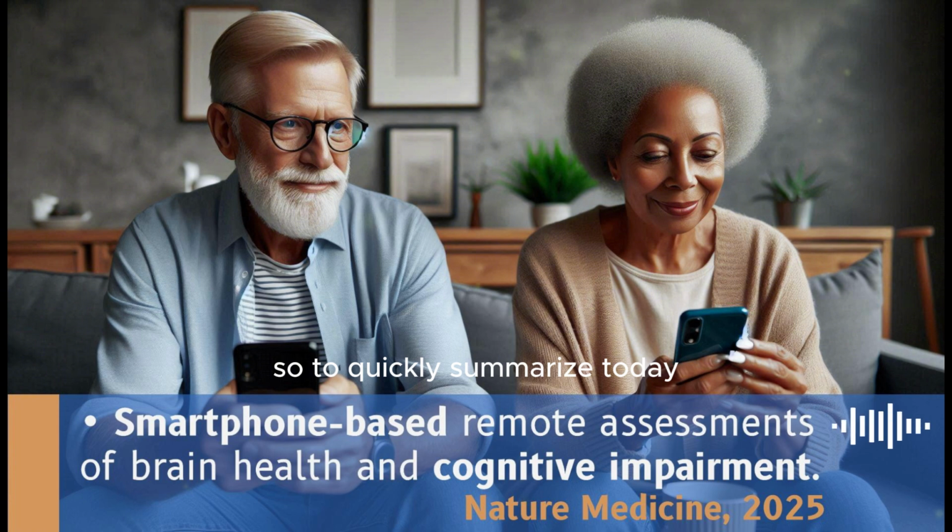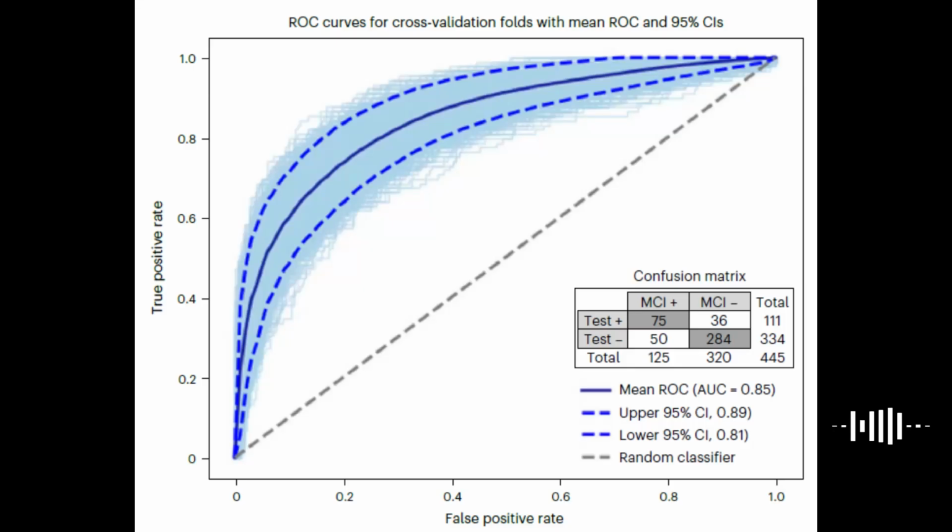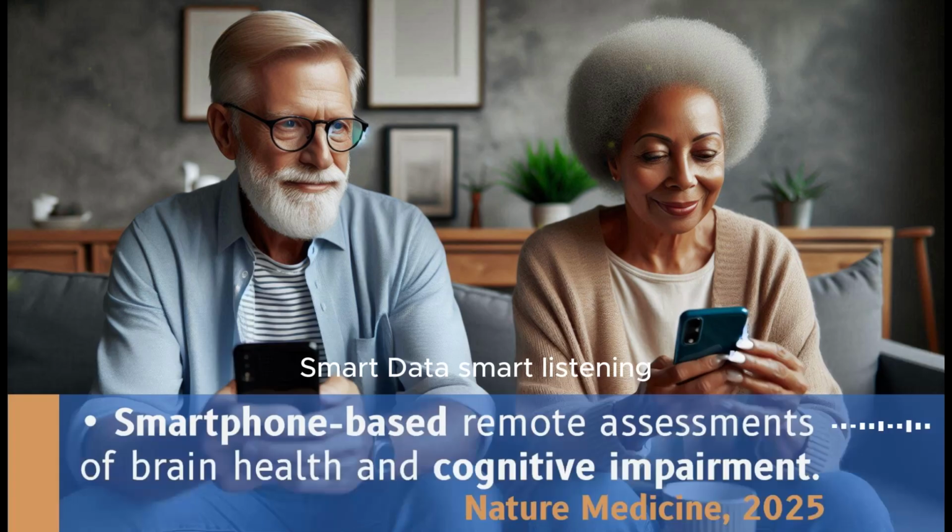Okay, Anna, so to quickly summarize, today we learned about how consumer-grade wearables and smartphones are being used to assess brain health remotely. We learned about early detection of mild cognitive impairment in demographically diverse aging populations. And we even have a new slogan. That's right, Adrian. Smart data, smart listening, smart screening, unlock brain health early.